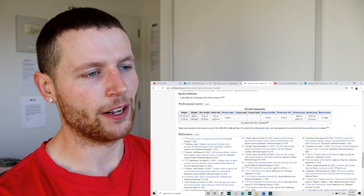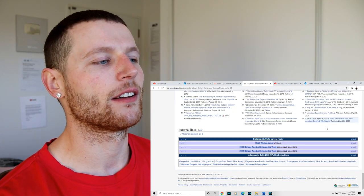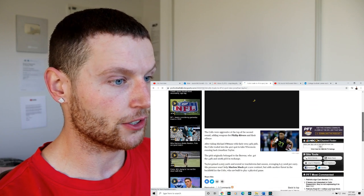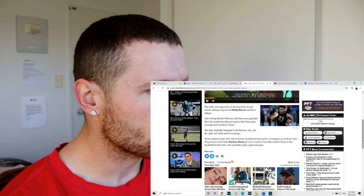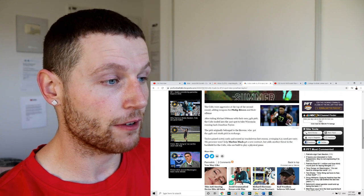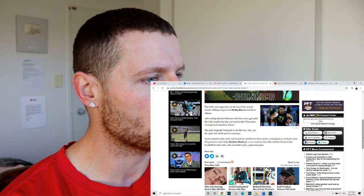So he's selected in the second round by the Colts, who had acquired the pick from the Cleveland Browns in a trade. What was that trade? This article was written on the 24th of April. Colts trade to 41st spot and take Jonathan Taylor. The Colts were aggressive at the top of the second round, adding weapons for Phillip Rivers and their offense. After taking Michael Pittman with their own 34th pick, the Colts traded into the 41st spot to take Wisconsin running back Jonathan Taylor. The pick originally belonged to the Browns.